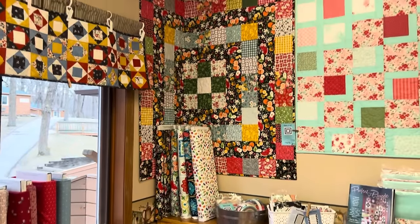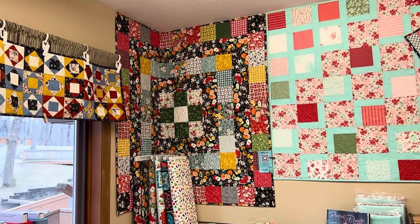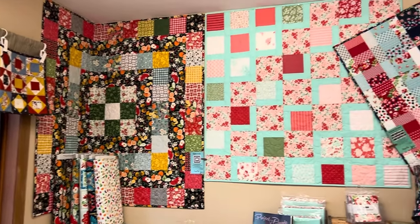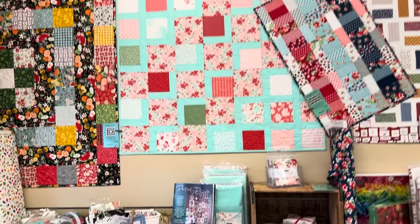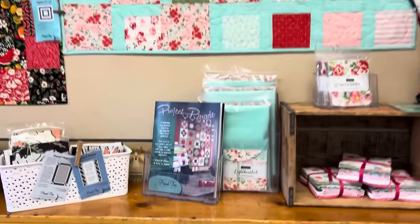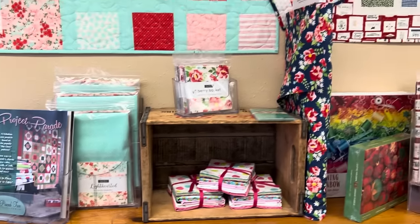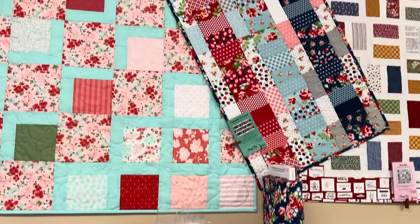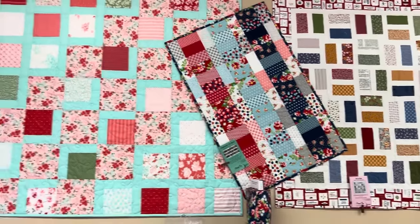And then in the corner, we have a Fruit Loop quilt. And then this is a quilt called Meet in the Middle from the Project Parade book. And we have kits. And then Berry Basket. We have a runner. Charmed, I'm sure.